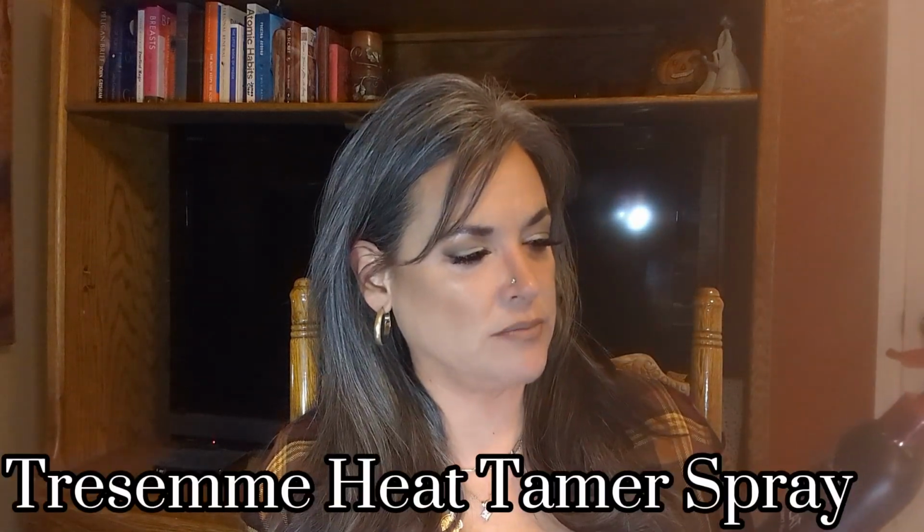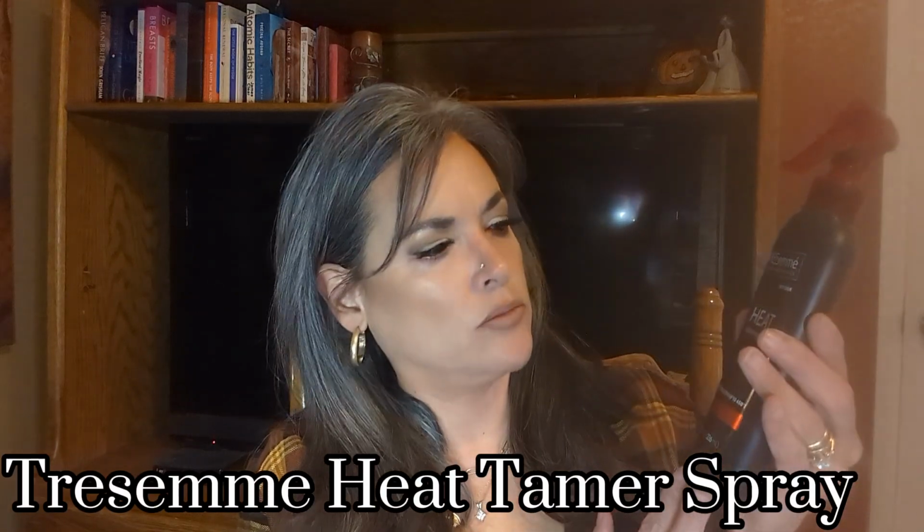So with both the leave-in conditioner as well as the blow-dry creams, they add heat protection for a blow dryer. But when we start using our curling irons or our flat irons, now we're talking a lot more heat. So the heat protector I really have enjoyed using is the Tresemme Heat Tamer Spray. And this one offers protection up to 450 degrees. Absolutely love this.